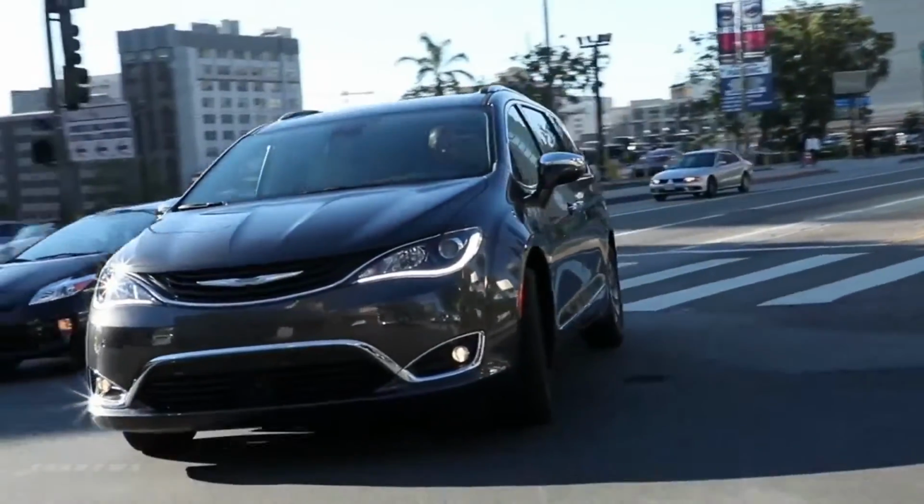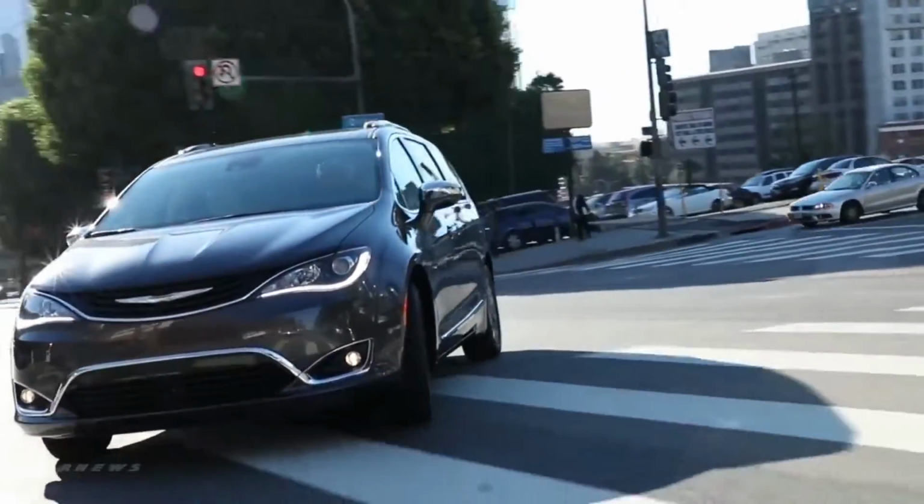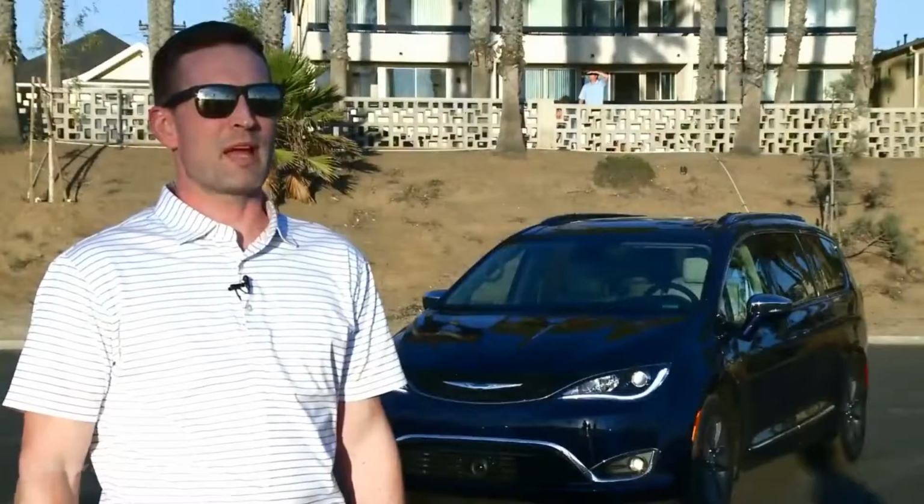When you look at the minivan segment and how families use the Pacifica, we took a step back and asked, what's the next generation of people movers and family haulers, and what do families want? They really wanted simplicity. And that's the great thing about this vehicle.